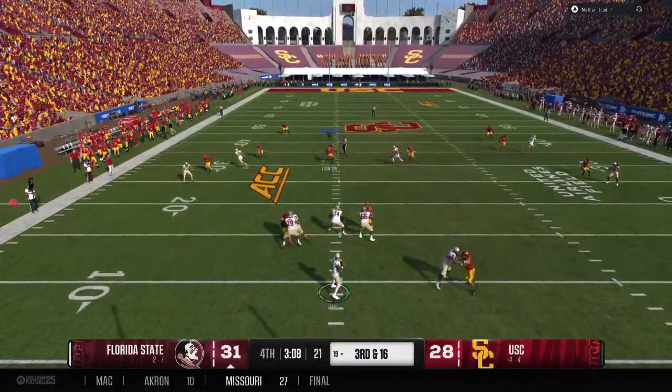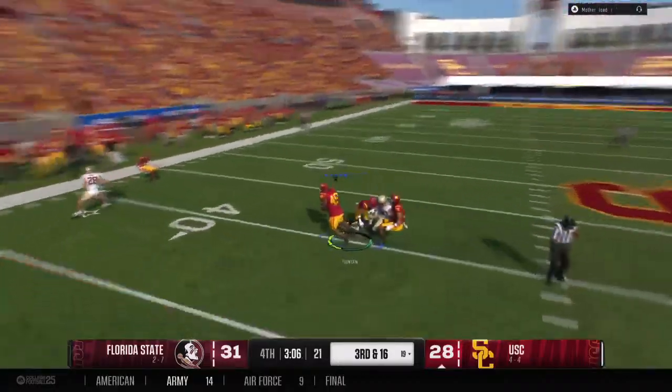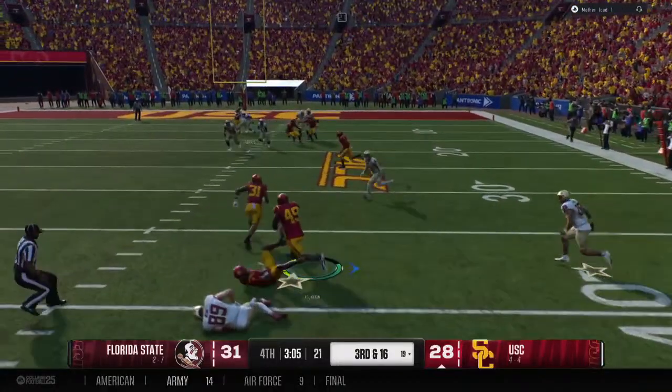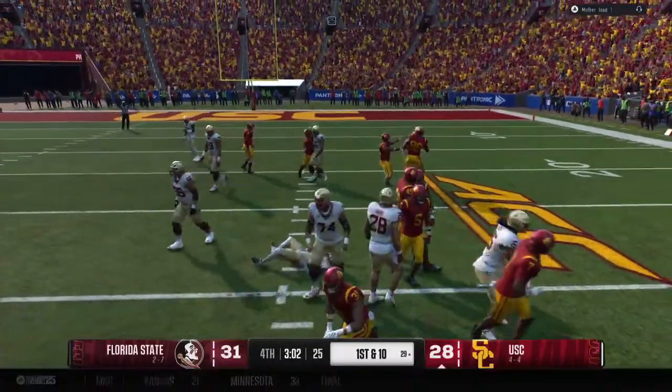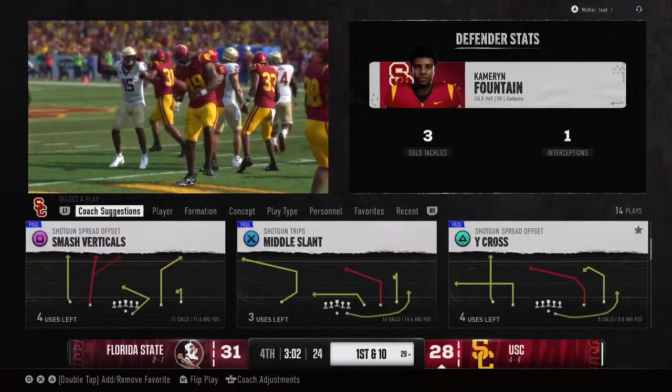Third and long from inside their own 20. Shoots it to the left. And it's taken away by the defense, and they desperately needed that turnover. And they'll close in on him after a good return on the interception.